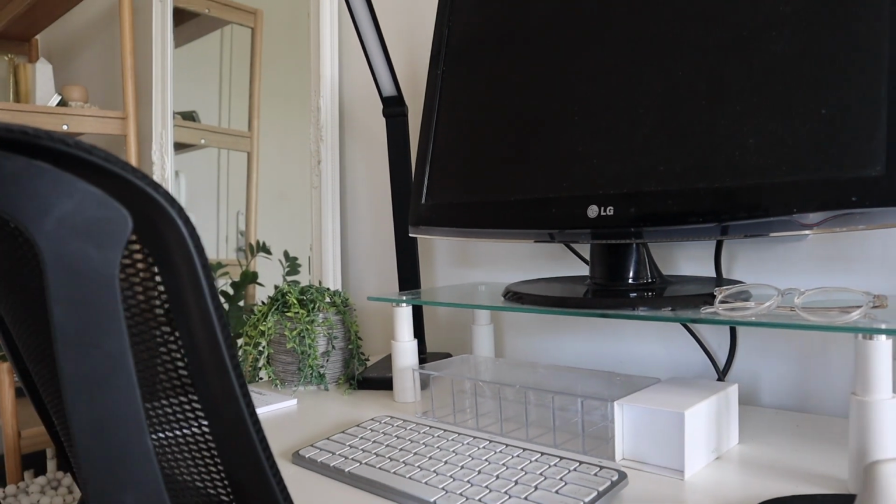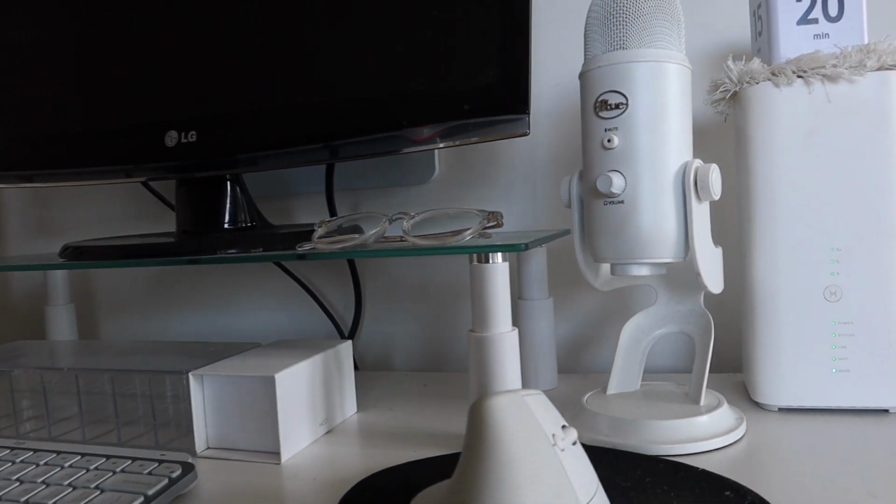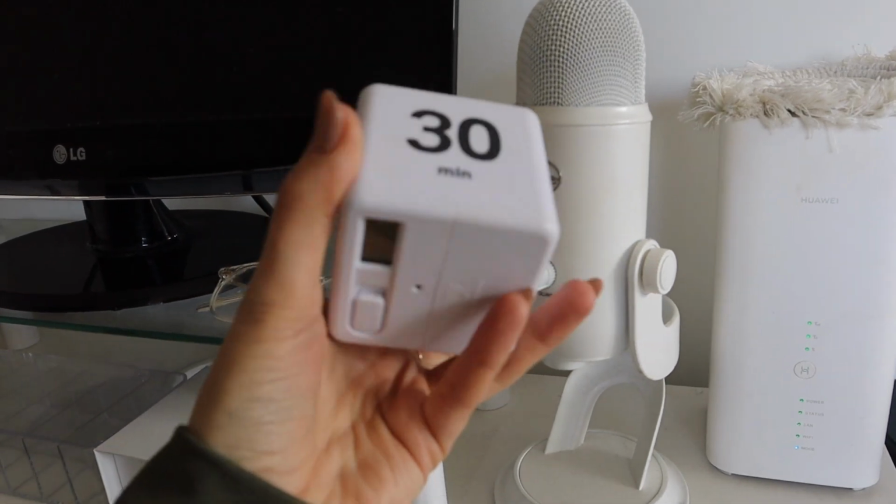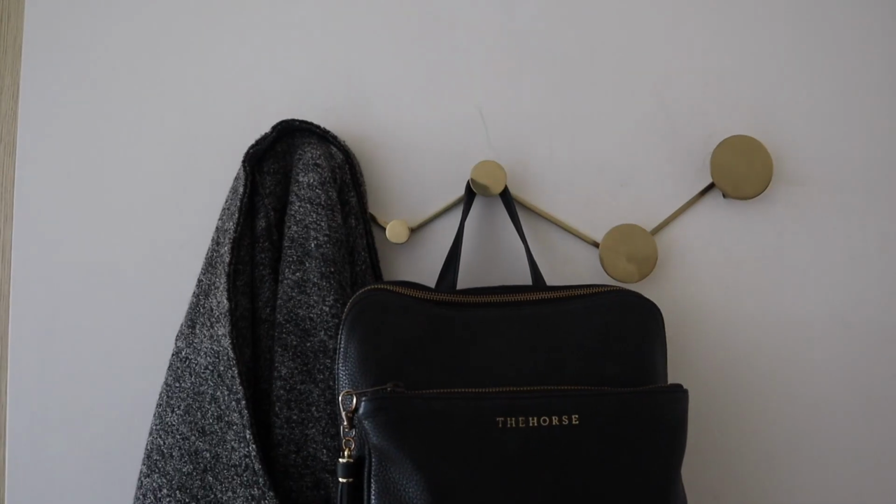I've also got just, again, a bunch of very minimalistic sort of things, even right down to my podcasting microphone and my timer, which helps me get through all of my tasks as well.